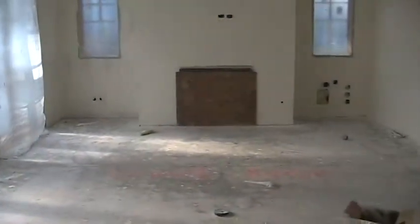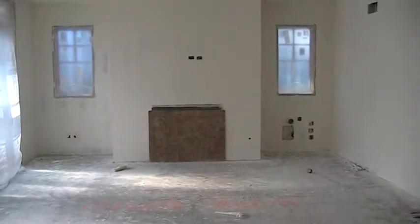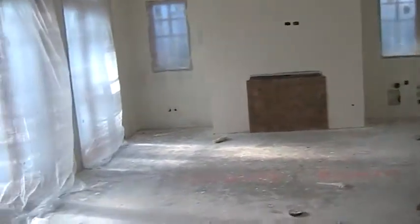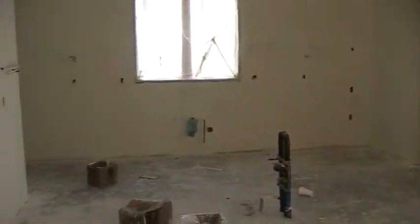And then this is the great room. So I'm standing in the kitchen now, looking out to the great room. Here's a hallway, or the door to the hallway. There's the fireplace and a couple windows. And then these are the French doors in the great room, looking to the outside, which you can't see because it's all covered up. Banquette and the kitchen area there.